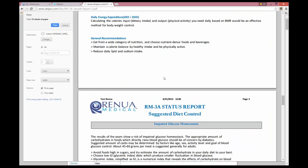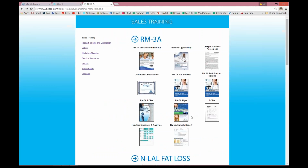Just so you know, depending upon the quality of health of the patient, the RM3A can print just a one-page summary, just a physician summary, or a full report. The full report, which includes diet and health changes, can be up to 18 pages long on one patient. The amount of detail provided is crazy. That's why I love the RM3A.